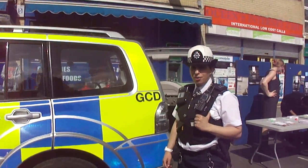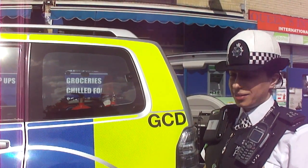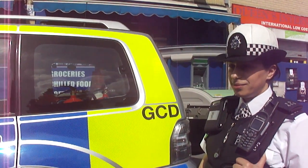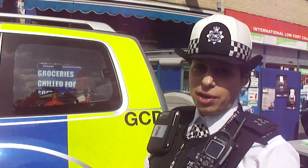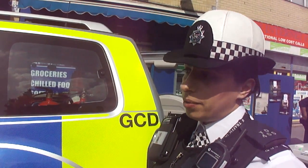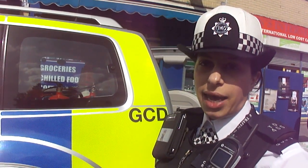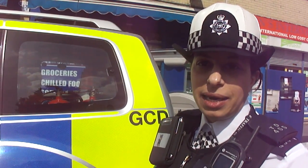Hi, officer. Hello. Would you mind showing me around your police car and telling me what's what, please? This is a Mitsubishi Shogun. It's come from our traffic division. It's one of our vehicles that we use every day. We patrol the motorways, the A roads, and generally the smaller roads when need be.